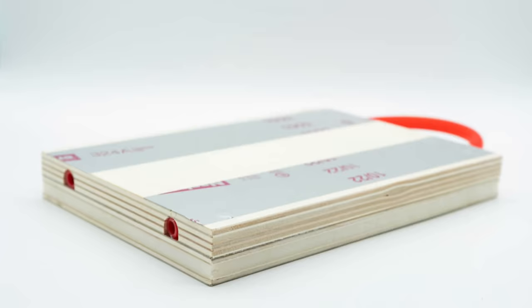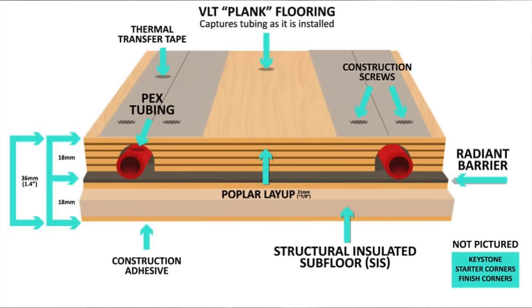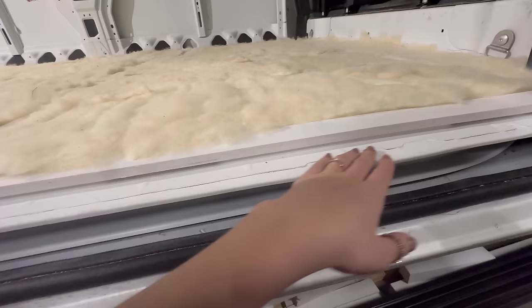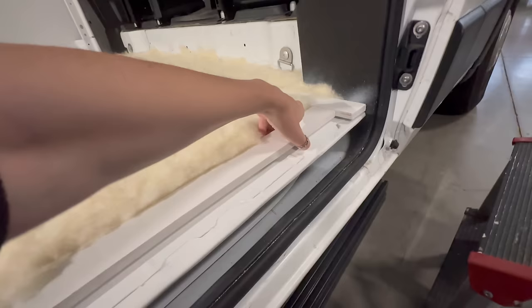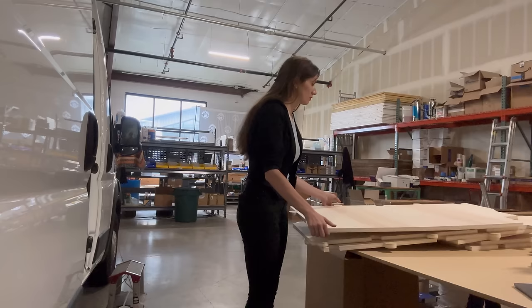So what you're looking at right now is a sample of all of the layers that go into the floor. And to break this down even further, here is a label diagram. And again, just a reminder, this typically is applied straight onto the metal, but I physically can't remove my supports and we're just placing it on top. So basically I'm going to have the most insulated floor that has ever existed in a van.